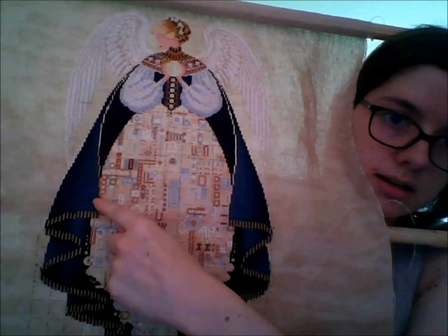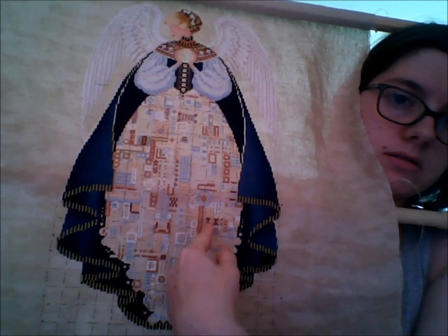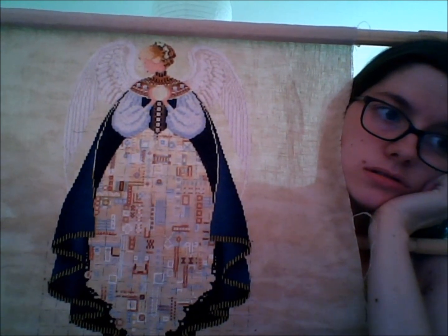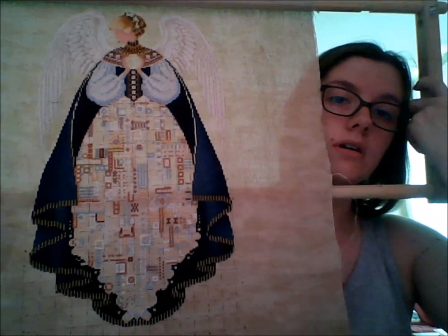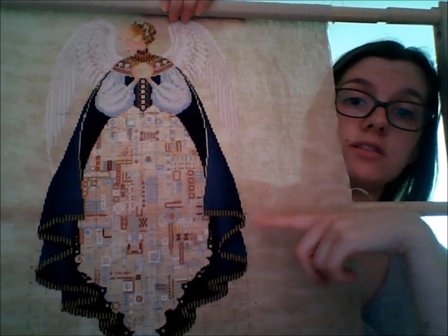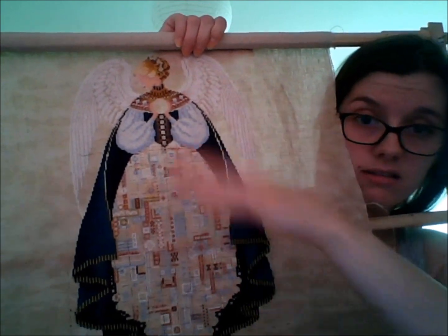And then I started doing the gold metallic in this edging, around here, up here. For that, you're supposed to use the thread that comes in a spool, like gold thread. But I had some Light Effects in the equivalent colour, so I've used 2 strands of that. And using the Light Effects was easier for me than using the number 8 Kreinik. So it's covered in hair. I'm molting.